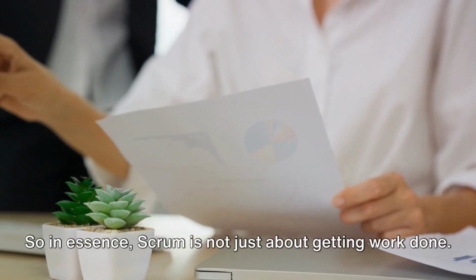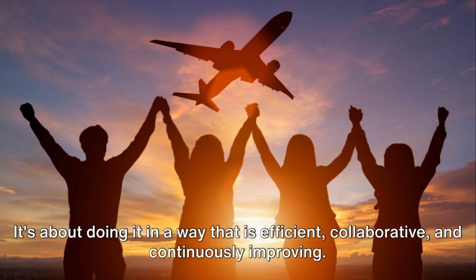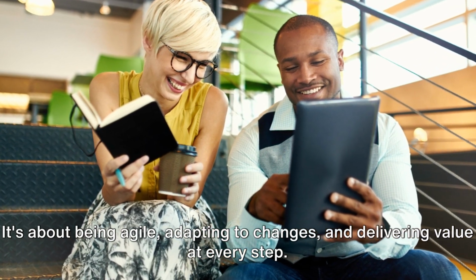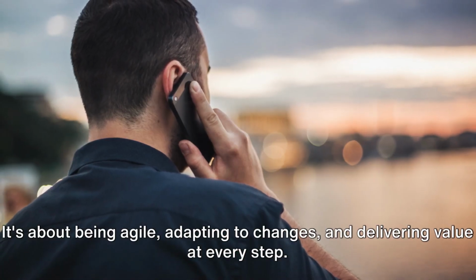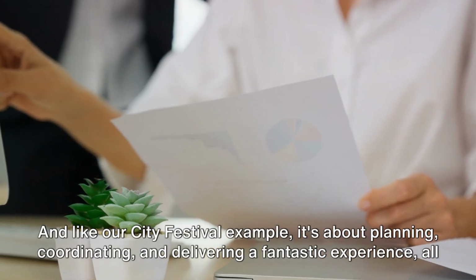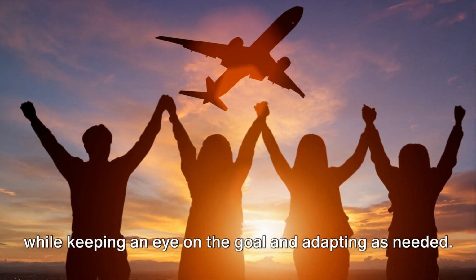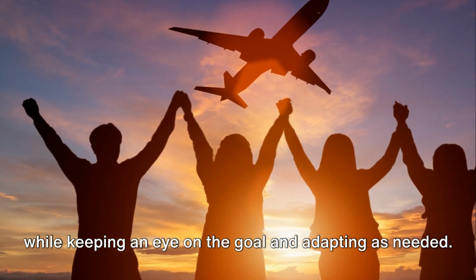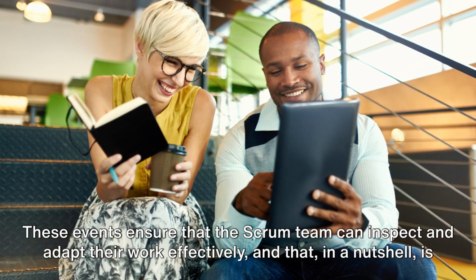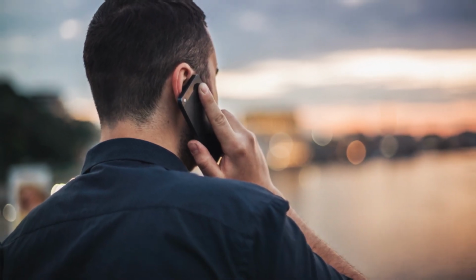So in essence, Scrum is not just about getting work done. It's about doing it in a way that is efficient, collaborative, and continuously improving. It's about being agile, adapting to changes, and delivering value at every step. And like our city festival example, it's about planning, coordinating, and delivering a fantastic experience, all while keeping an eye on the goal and adapting as needed. These events ensure that the Scrum team can inspect and adapt their work effectively. And that, in a nutshell, is the essence of Scrum events.